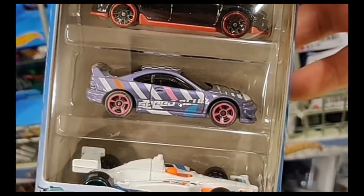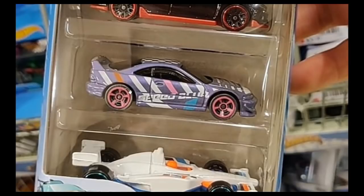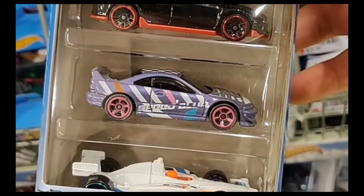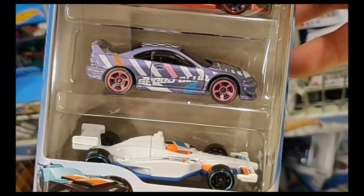This one here, yeah, I think this is an Integra, right? But look, it looks weird. Pink and purple, I think, don't match quite well. It looks like ice cream colors. And then we have here the Indy 500 oval and white.